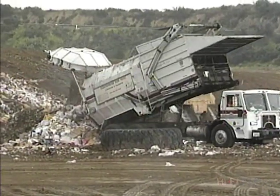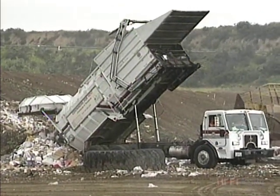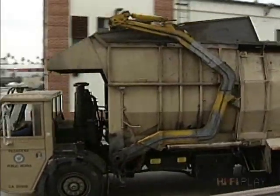This is a garbage dump or landfill. And as you can see, space here is limited. So it's always a good idea to recycle as much of your garbage as possible.